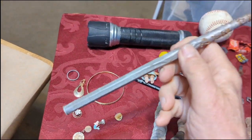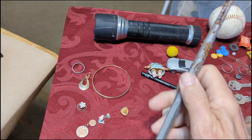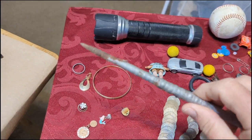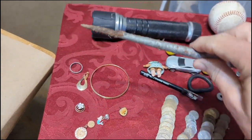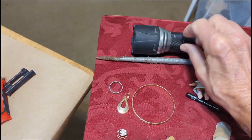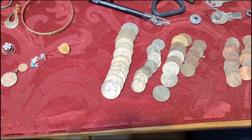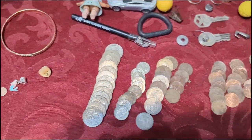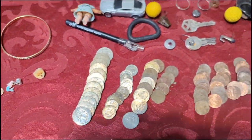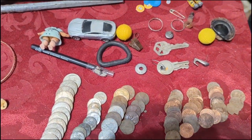This was the Sharpie of the day. This is a punch, and I think they sharpened it down to where they could punch out rivets. Not sure on that one, but that's a good possible guess there. And I got $5.13 in change, which was really cool. Like I said, 85% out of the tot lots.